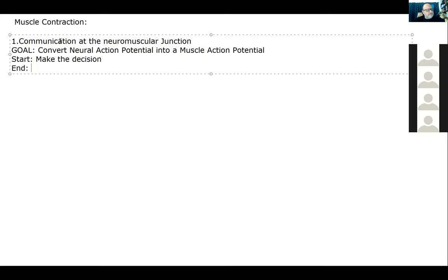The action potential reaches the muscle. Okay, well, it wasn't so much that the action potential reached the muscle, but you have the right idea. What did the muscle do? Contract. No, it didn't contract. That's not the end of communication at the neuromuscular junction. What was the very last step of what we described in the process of communication at the neuromuscular junction? There we go. I like that. Excellent. We generated a muscle action potential.